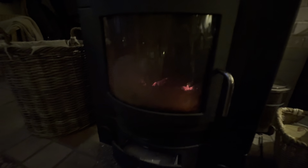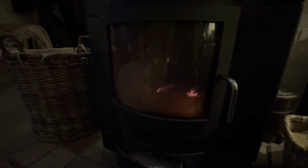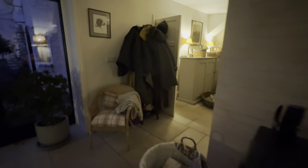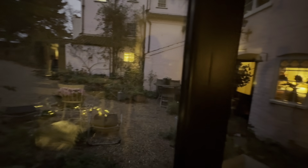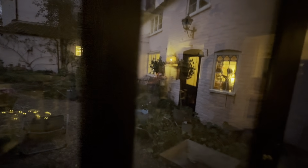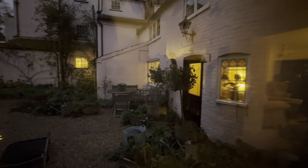We're going to be having dinner in here, and also I'm going to be doing a bit of work in here later tonight, so I want this room really cozy. You can see out here now I've left the pantry lights on, so you can see across to the main house from the barn. And there's the cottage entrance.